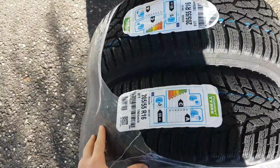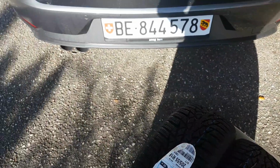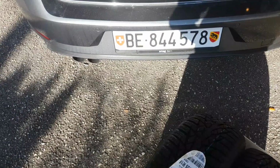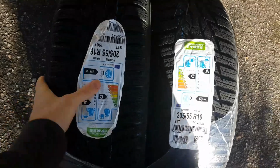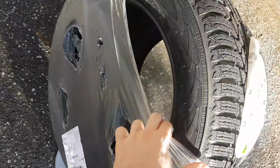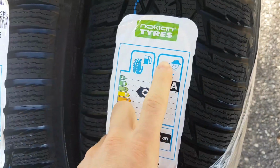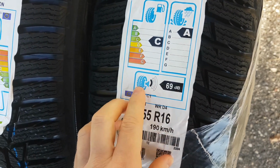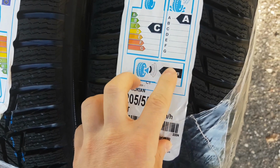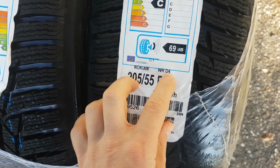Hey guys, today I want to recommend you winter tires that are amazing. The price is a little bit higher, not like the premium one, but just a little bit higher than the cheaper ones, and they are amazing. They are the best in the world. They have a grip for rain and snow and mud, and they have low noise. They're actually Nokian WR D4.